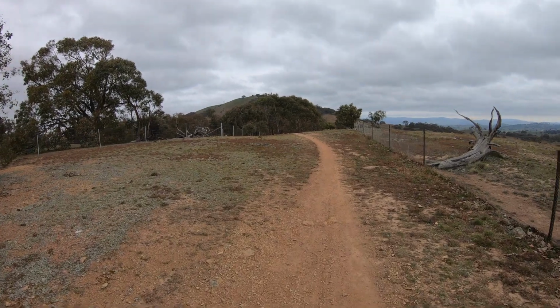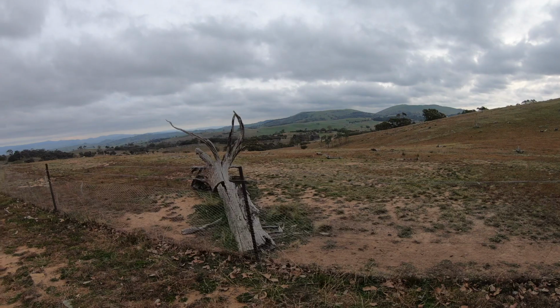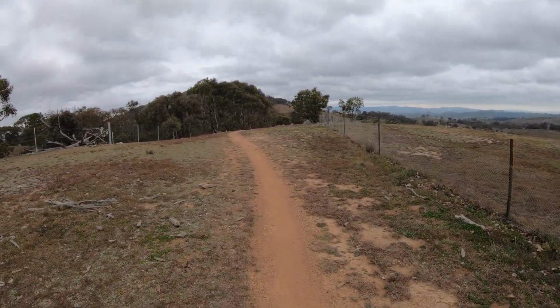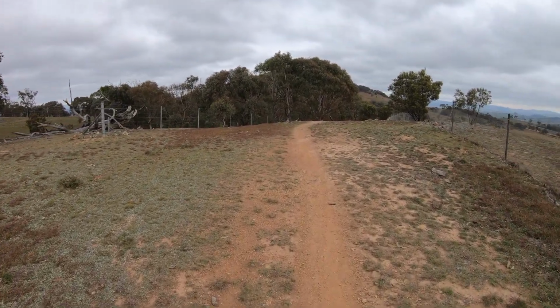Still on the ascent up into One Tree Hill. Got quite a nice view out that side. A few minutes ago we could see the city out that way, but it's gone now.